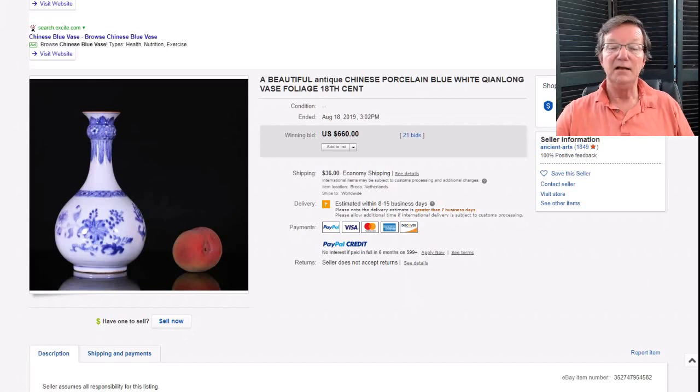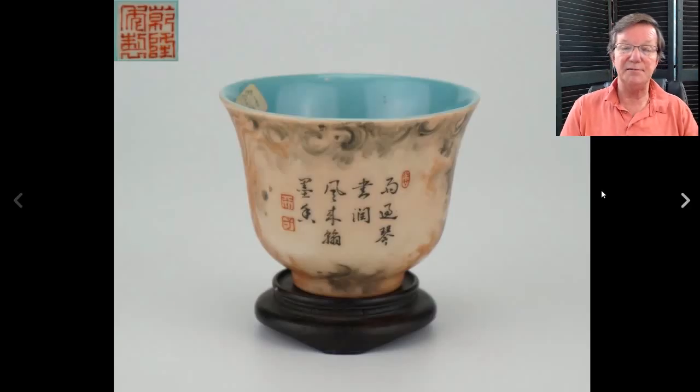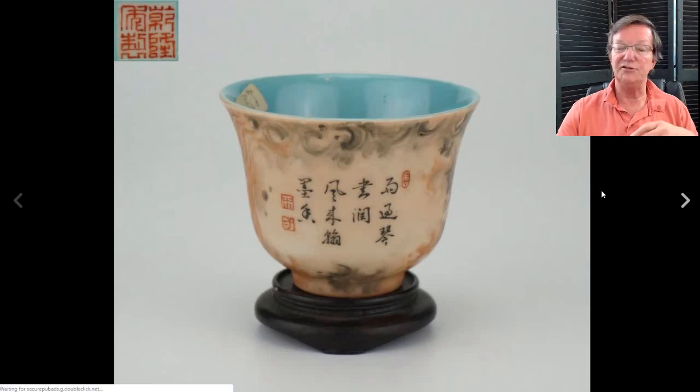All right. And then over here to the cup. The little cup. We talked about this a couple of times. I just thought it was wonderful. I love the Faux Bois work on it and the café ground with the nice script and calligraphy on it. It had a Chinlung mark on it and so forth.